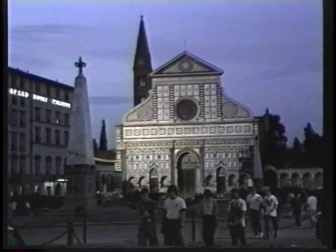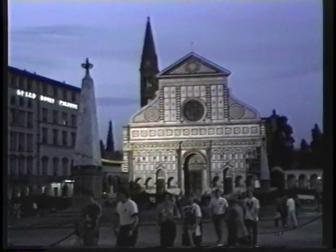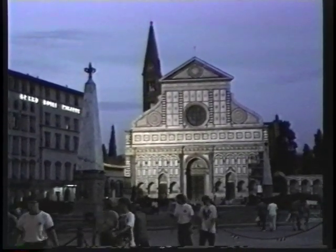And after rush hour, the city settles into twilight. Spotlights brighten the building facade, such as here at the Church of Santa Maria Novella.